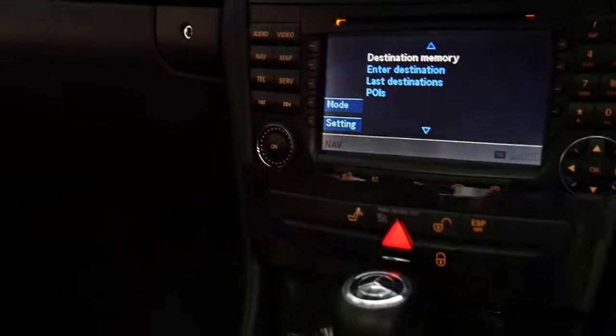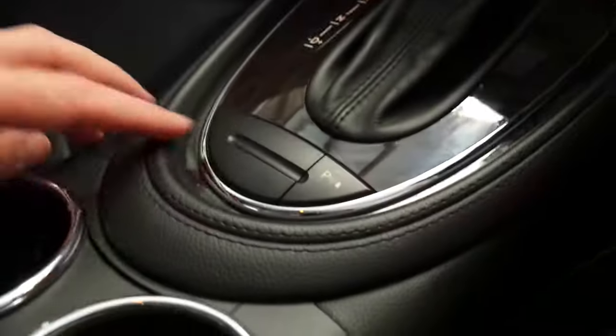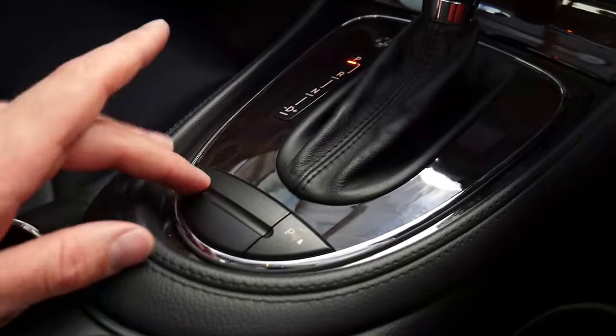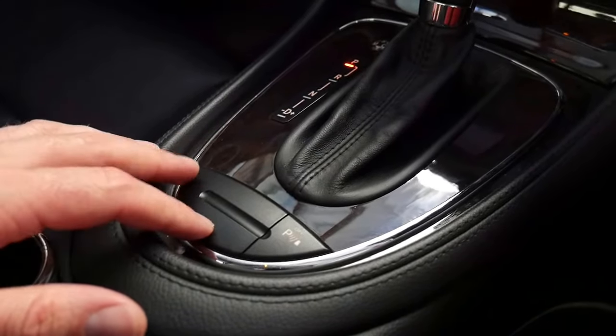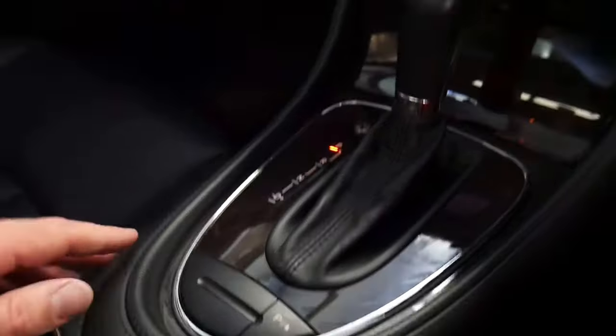It's got a CD stacker in here. And unlike the CLS 500, it doesn't have switches down here for your suspension. On the 500, you can actually press a button and make the car go up, or there's a couple of switches which actually allow you to adjust the shock absorber to stiffen the suspension. With the 350, it's quite simple.